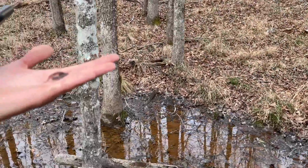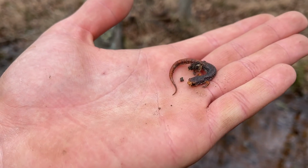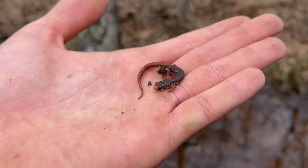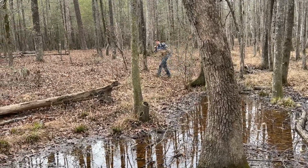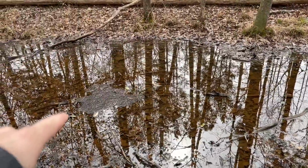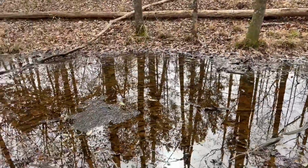Alright, guys, Will just flipped another 4-toed, a real one. Another really good-looking little orange-nosed boy. Anyways, pretty cool. So where Will's at right now is where that last 4-toed was, and right there, and you can see how gigantic it is. What is it? 4-toed. Another 4-toed? Real 4-toed.